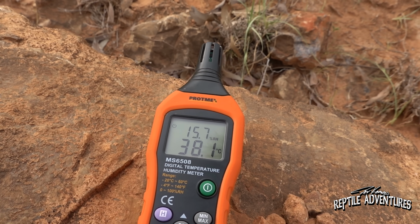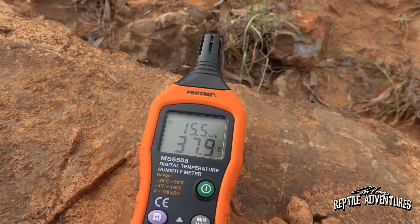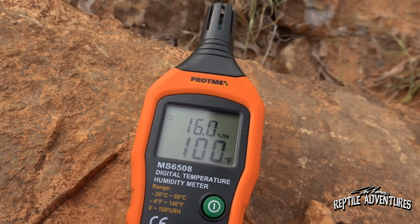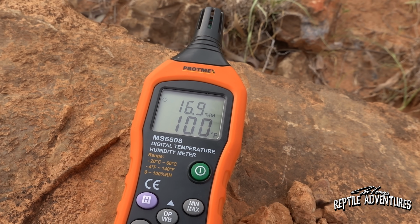So these rocks here are a few degrees warmer than the ground itself. So that's what the basking temperatures are on these rocks where these Ackies are hanging out, but the ambient air temperature is going to be a little bit different. So is the humidity. So it's about 15 to 16% relative humidity, and it's 37.9 degrees Celsius ambient air temperature, which is 100 degrees Fahrenheit. And that is the ambient temperature that these Ackies are out here basking in.